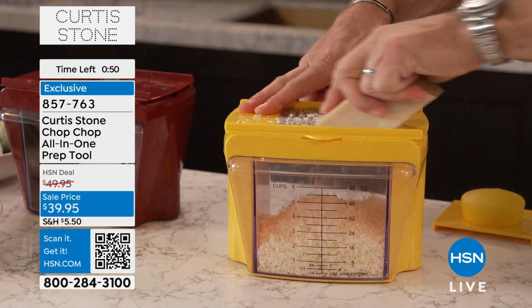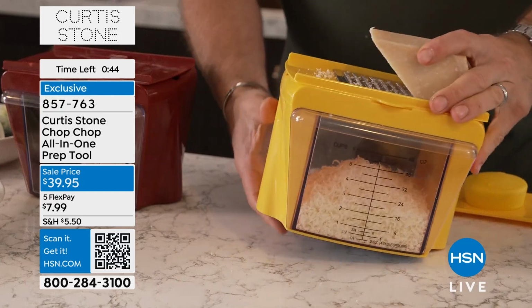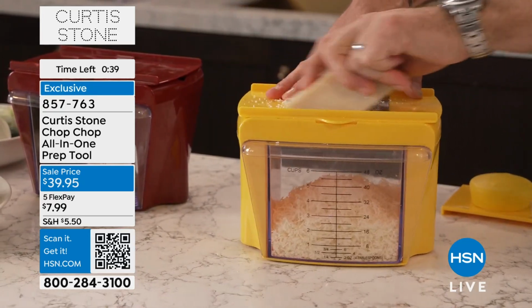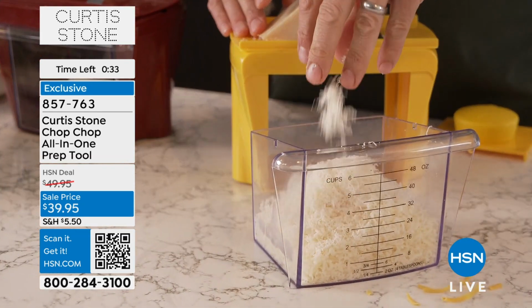So here I am doing a harder cheese on my fine grater. Again, that beautiful box, very, very sturdy. We've given it a non-slip foot underneath, so there's a little silicone foot that just holds it in place so it doesn't bounce around while you're doing your grating. And there you are, you've got all that beautiful freshly grated Parmesan, very simple and easy.